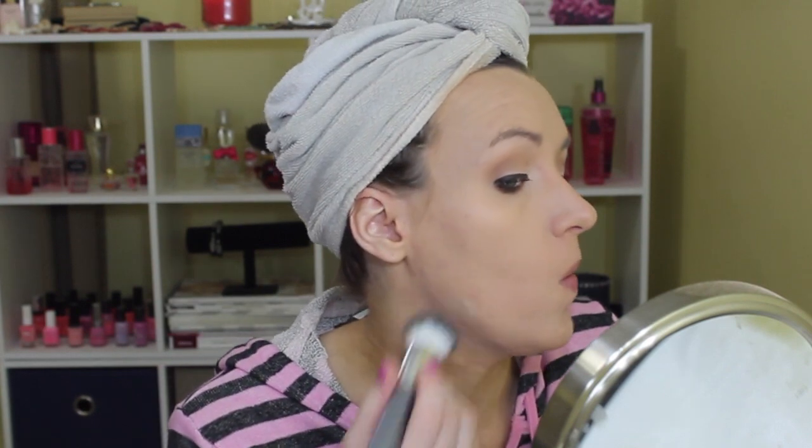I think that's pretty good. It's a little spot right there, but I don't think it wants to cover very much. I do still prefer my Beauty Blender, but the brush works pretty well. But I also don't like to use brushes too often because, especially if you have sensitive acne-prone skin, it can kind of micro exfoliate and cause more breakouts. So I don't like to use it too much.